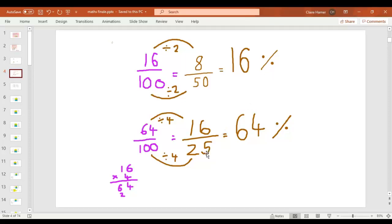And then I know that 4 lots of 25 make 100, so I did 16 multiplied by 4, and I got 64. So I got 64% for the second question. Let me know if you managed to do that, because it's quite tricky until you've really got the skill.